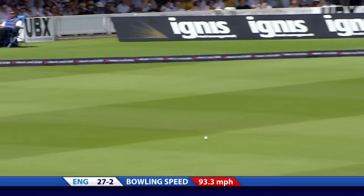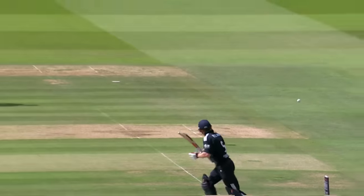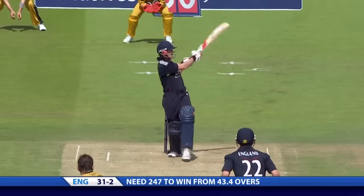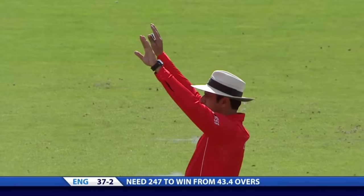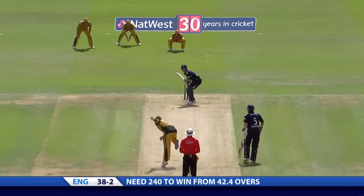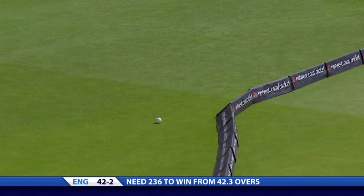Gets it through this time. Counter-attack, Collingwood. Keep an eye on his speed. His speed's down to 93. It's still quick. Oh, what a shot. Six, Collingwood. Yeah, and this is why he should have come in at three, really, before the crisis. He's a proper batsman. It's a good shot, that. He's got it through the offside.